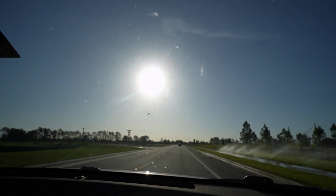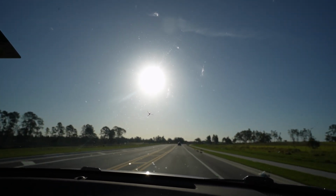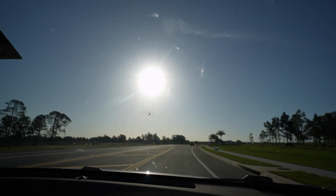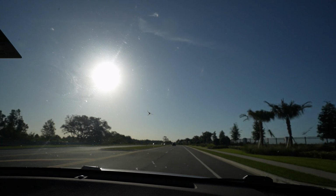There are a few communities here, including Del Webb Oasis, which is the one that I was thinking of earlier, as well as other communities that are being built out to the right and some to the left. So eventually this entire street is going to be built out with different communities, I believe, and maybe even some restaurants and stuff like that coming along the way.